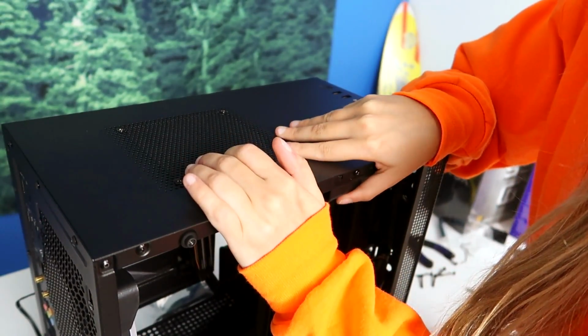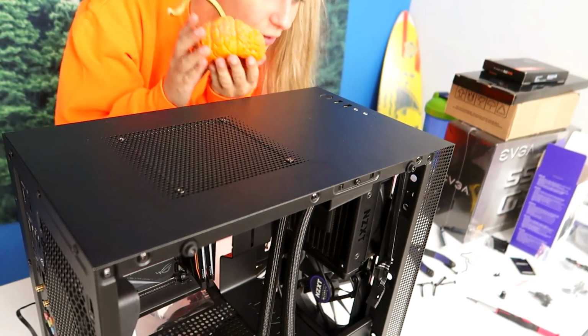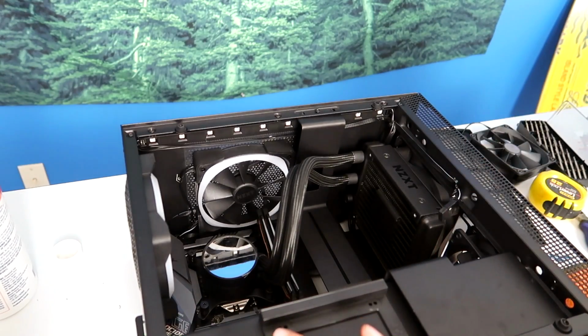What have I done? I didn't think that one through at all. Oh, he's okay, guys. Don't worry. He's okay. I put him right here. All right, it's looking good. Awesome, our CPU is installed.